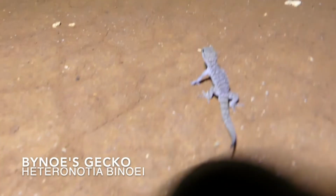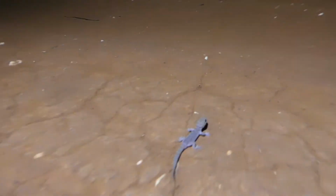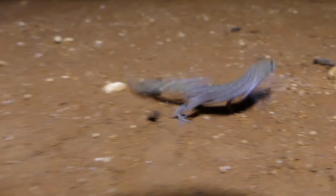Alright, we got the third species of gecko for the night. Little binos gecko, and he's very, very fast. Now, these little guys are parthenogenic, and they can breed with themselves. They can do identical clones of themselves without a sexual partner. Here's a bit of a look at him. They're pretty cool. They're also known as prickly gecko. That's because they're bumpy the whole way down.